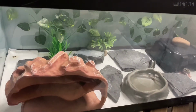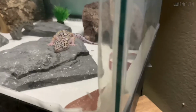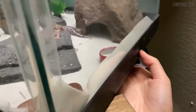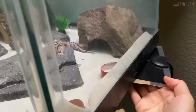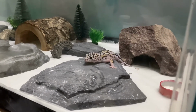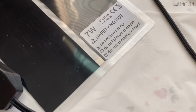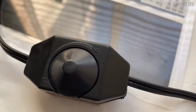You will need at least 2 hides, one on the hot side, one on the cool side. The perfect temperatures for a leopard gecko range from 75 to 80 Fahrenheit on the cool side, and 80 to 85 Fahrenheit on the warm side. I got this adjustable heat pad online, and I put it under the right side of his tank.